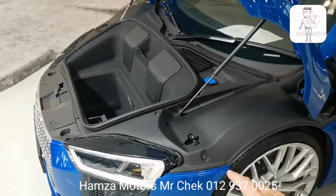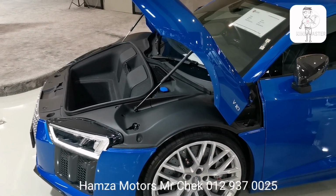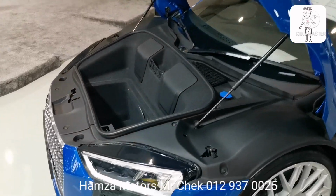So dia punya front buka sampai tepi lah. Clamshell. So itu saja untuk Audi R8.